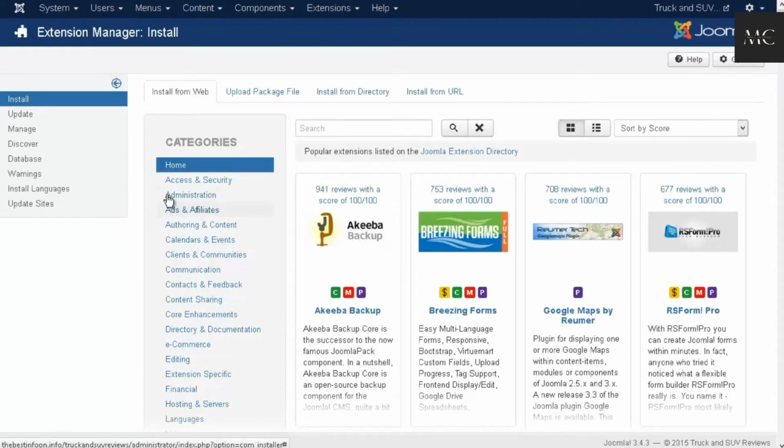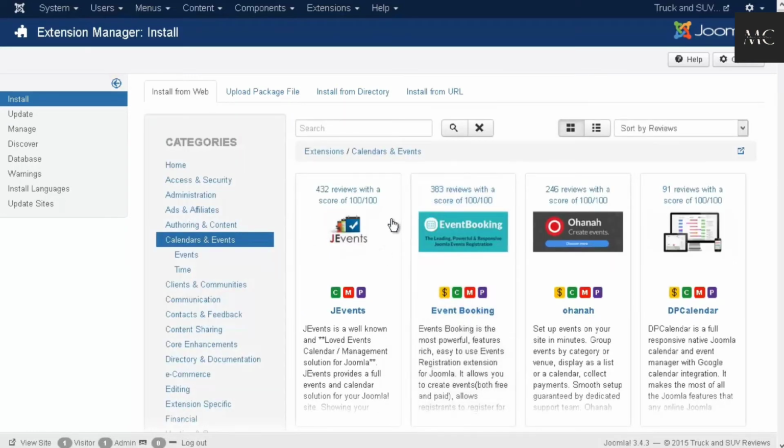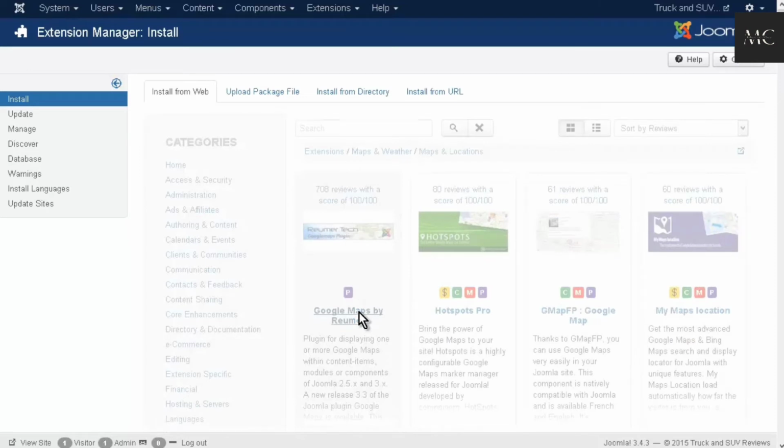So let's go and just do install one. Doesn't really matter. We'll just pick one here to install. Okay, so each of these, you can see the reviews and a description of what it does down here. So just pick one you want to install. Okay, so let's look at the Google Maps here. So if we want to install this using this method, install it from web, from the tab that we added here, you just click there.